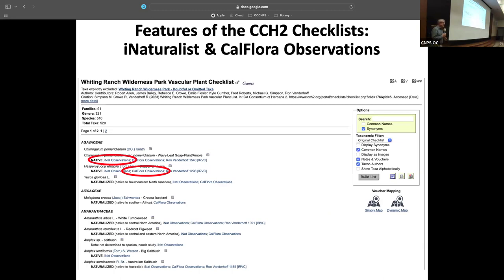We have links to both iNaturalist and CalFlora. That's a great resource with every specimen. Now, as Ron mentioned, 99 of these are only documented with images from those two sources, not herbarium specimens, but most are documented with both or all three. And so you click that and you can see those records.